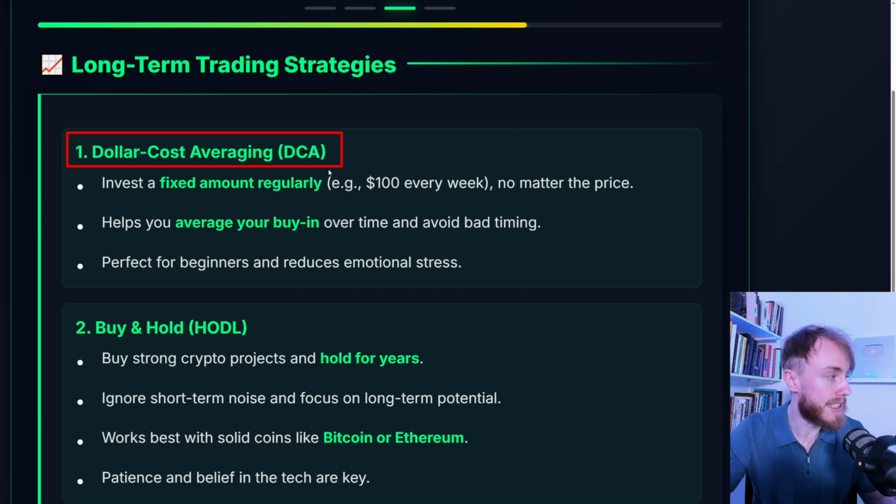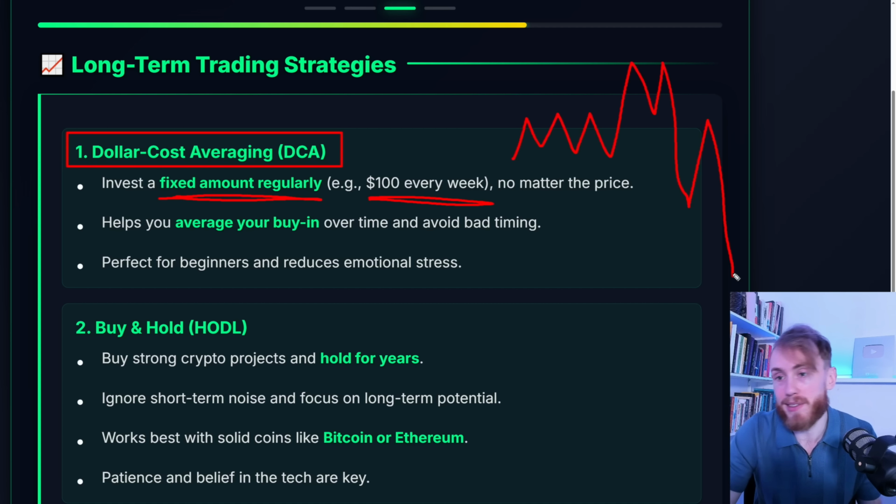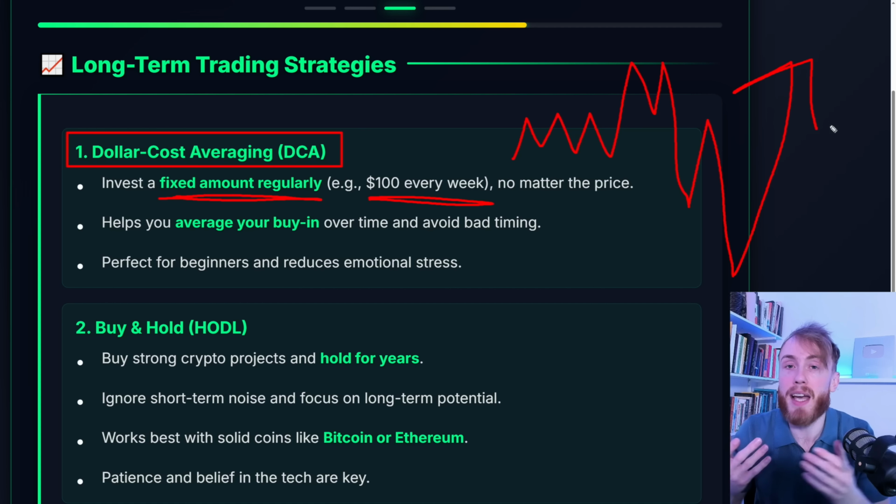And what is DCA? Well, DCA is simply when you invest a fixed amount regularly. This can be, for example, investing $100 every week, or it doesn't have to be that much. It can be investing $10 every week or maybe $1 every week. The point here is that no matter what the price is, let's say it's Bitcoin, no matter if the price is down or if the price is up, you will buy every single week, or it doesn't have to be every single week. It can be every single month or even every single day.